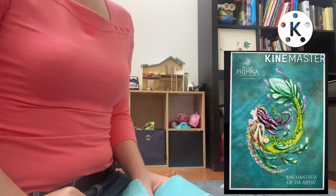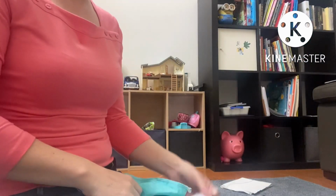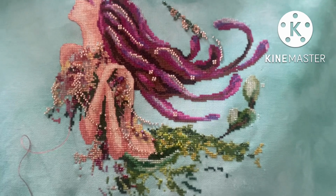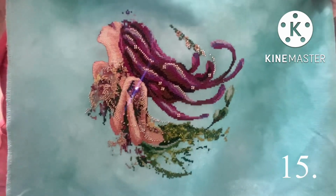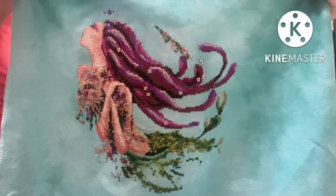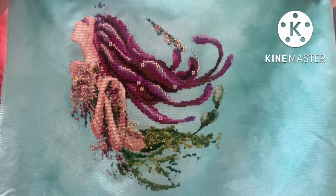Bella Filipina, next one, Enchantress of the Abyss. I'm doing this on a Colour Cascades Lugana. I think it's Lugana, 22 count in the colourway Oceans. This is my fussy stitch. I am beading as I go. Don't ask me how I'm going to go moving the Q-snap, but there she is there. She's always so pretty when I pick her up. And she was my inspiration to use 915 in my Modern Folk embroidery sale. So because of the hair, I really enjoyed that purple colour. I think Mama Bear Stitchery has finished hers, if you want to see the finished piece.